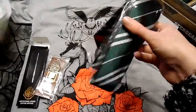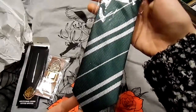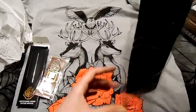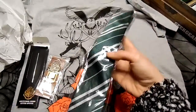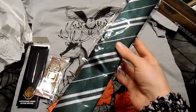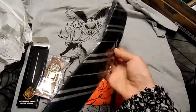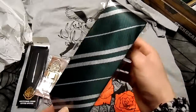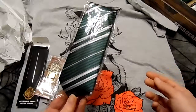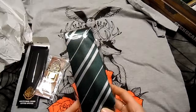And it is a tie. Very, very nice tie. I don't wear ties anymore. I haven't in a long time since one of the jobs I worked at a restaurant. You had to wear white button-up collar shirts and a tie. And I'm like, you work in a restaurant where there's food and you want to wear a white collared shirt. That makes perfect sense. But this would be perfect for cosplay.